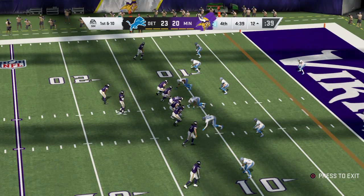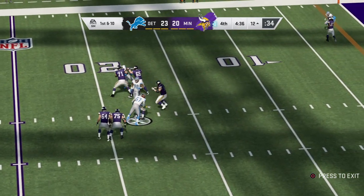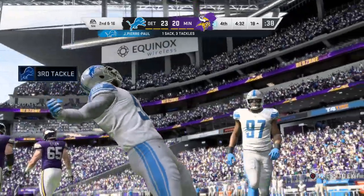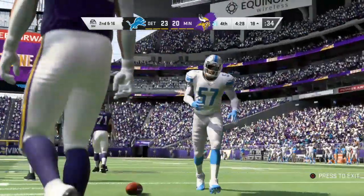This home crowd, they're happy with that call. I like the way you said happy there, right? The so-called good guys didn't get a call. They feel like it's been that way all afternoon. And he's going to be taken down, sacked back around the 18-yard line. JPP cruising in for the sack that time.